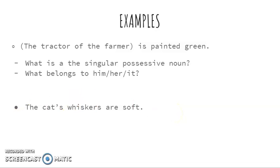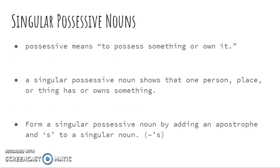Like I said, boys and girls, just a little wrap up here. When we are talking about singular possessive nouns, make sure that all of our singular possessive nouns have an apostrophe and an S on them. That's how we know it's a possessive noun. And make sure we know that possessive nouns show that one person, place, or thing owns something or has something.